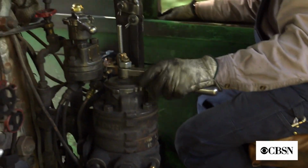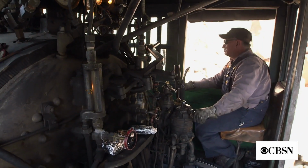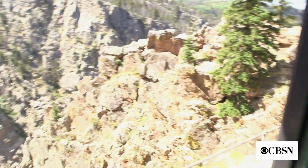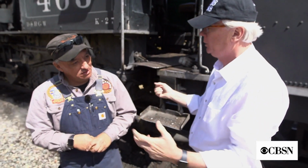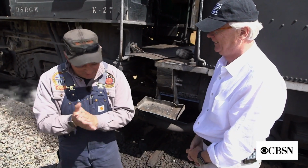Those who drive them say they have the rhythm and the soul of a living thing. For 24 years, Carlos Lamas has been an engineer, the job millions of children have dreamed of doing. Hundreds of people wish they could do this. We do it on a regular basis. It really is the coolest thing on the planet. It really is. And when you make this thing move, you must feel like you're king of the world. Yes, I do. I believe I'm king of the world.